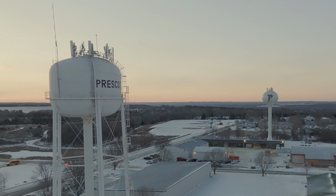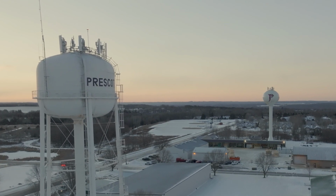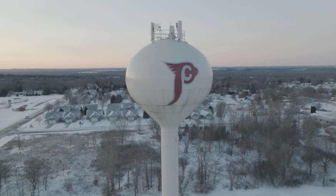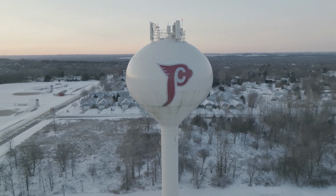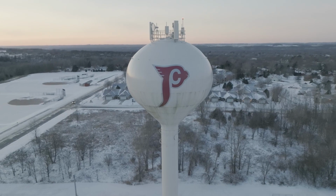Here in Prescott, we have 2 elevated water tanks. They're both 250,000 gallons apiece. Since the CertiSafe mixer installation in our water tower number 2, I have noticed a more constant chlorine residual. It doesn't spike up or down, and you're not constantly having to adjust chlorine feed pumps in your wells.